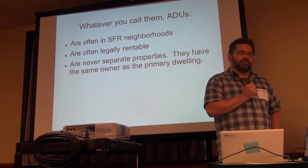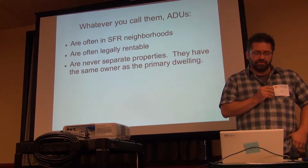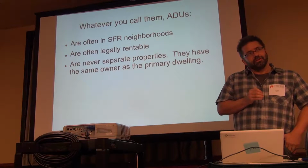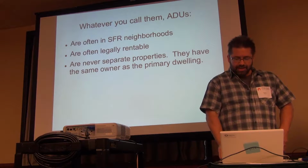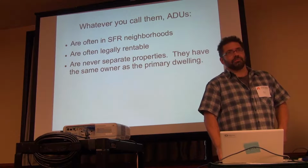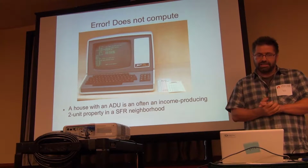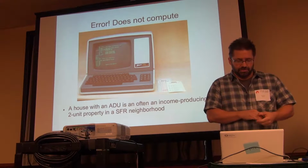Whatever you call them, ADUs are often in single-family residential neighborhoods, and they're often legally rentable. They're never, in this view, separate properties. That is, they have the same owner as the primary dwelling. Unfortunately, on an institutional basis, that creates a contradiction.